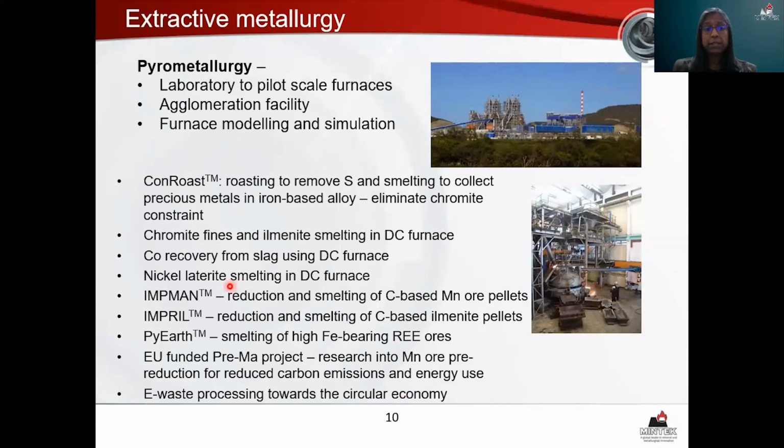Some of the key ones include nickel laterite smelting in a direct current furnace. And the image up here shows a DC furnace facility that was constructed by Xstrata Nickel for the Koniambo ferronickel smelter in New Caledonia. And this facility was commissioned in 2013-2014, but it was based on technologies and test work that was conducted at Mintek. So we do have an international footprint when it comes to our pilot scale activities.